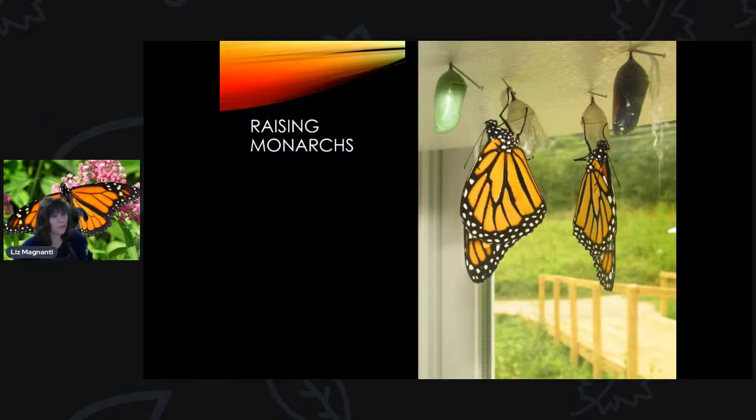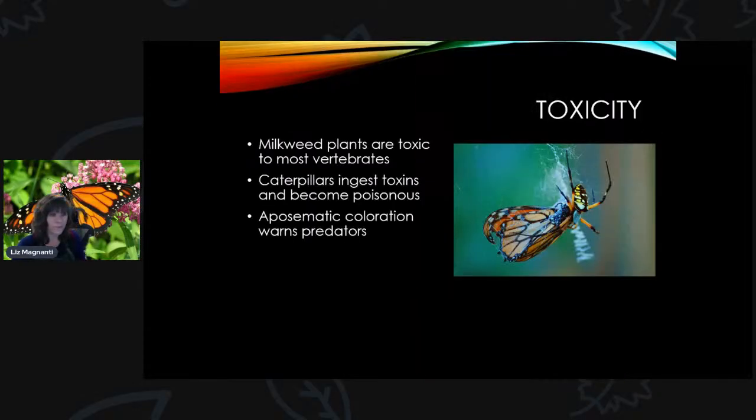And you can also provide places for them to form the chrysalis. You want to make sure the habitat that you're raising them in has some sort of a lid, because they do wander when it's time to pupate. So if there's no lid on the top of it, who knows where they'll go. But make sure there's some kind of a lid. If there's a screen on the top, they'll usually form that chrysalis on that screen. You can put sticks and things in there as well for them to form their chrysalis.